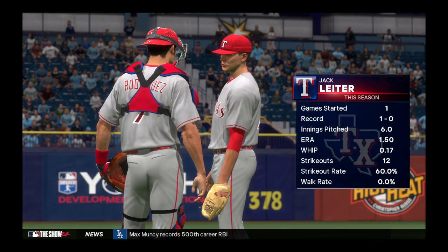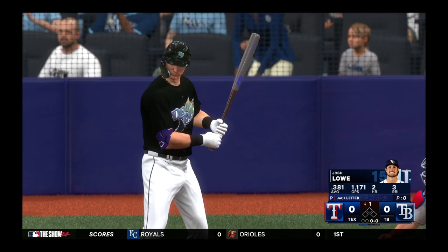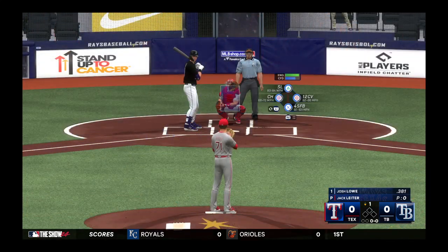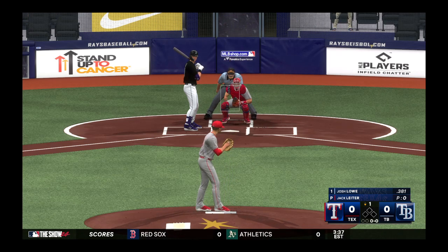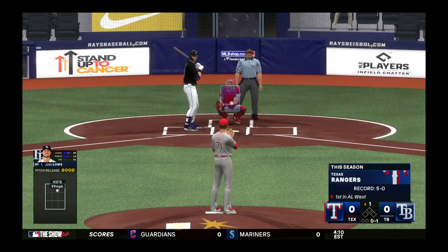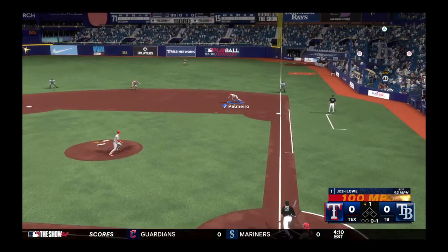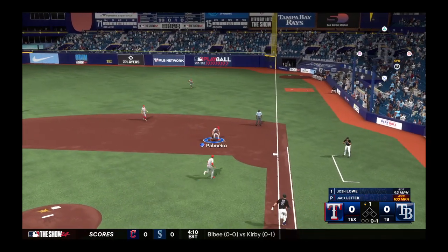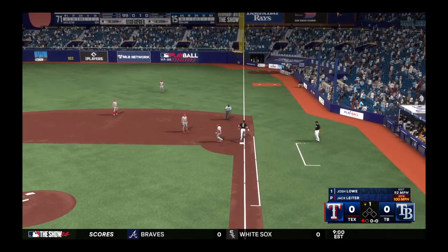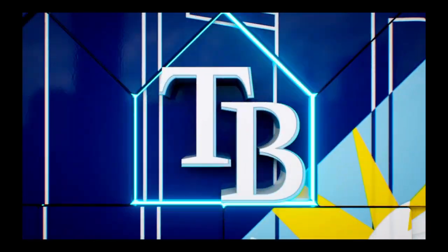Here at Tropicana Field, and on the mound today, a guy who will give them innings, Jack Leiter. How about a scouting report on him? It's a tough veteran lineup on the other side, but I'm excited to see what this rookie can do in this one. Josh Lowe, strike one. Dives, and he can't hang on. Gets it there in time, though, and a tough play with a fast runner, but they get the out.